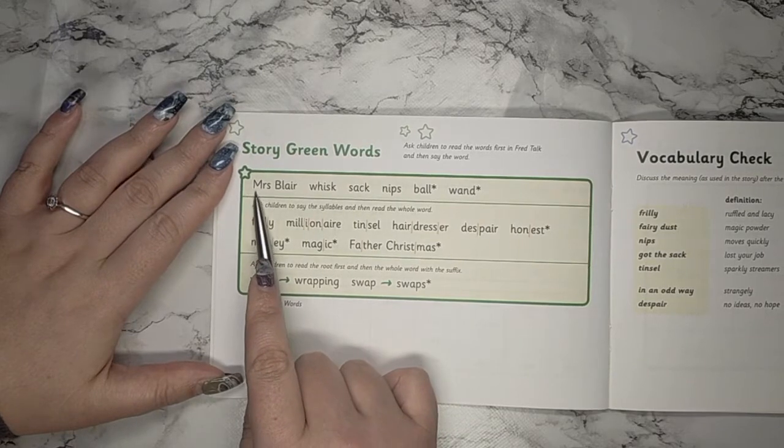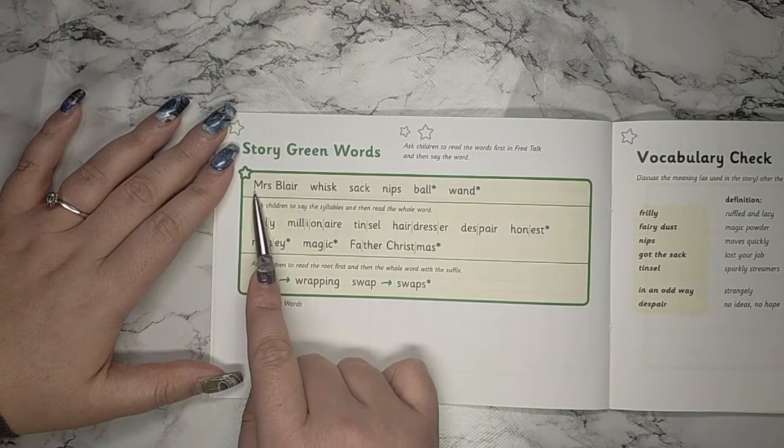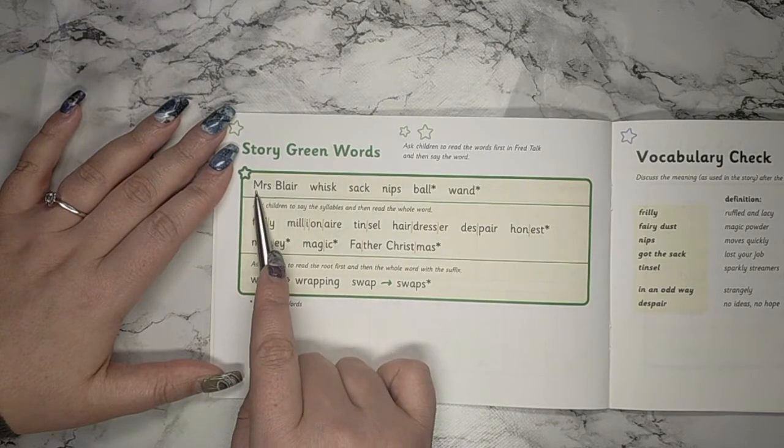You can repeat after me. Ooh, that's quite tricky. I know that word says Mrs. Mrs. Blair. Blair. Mrs. Blair. Your turn to read it.